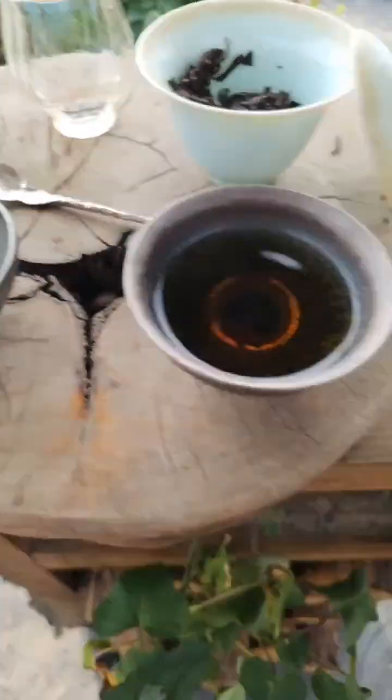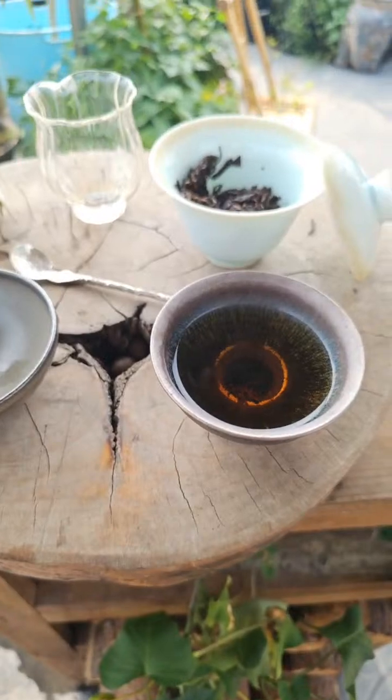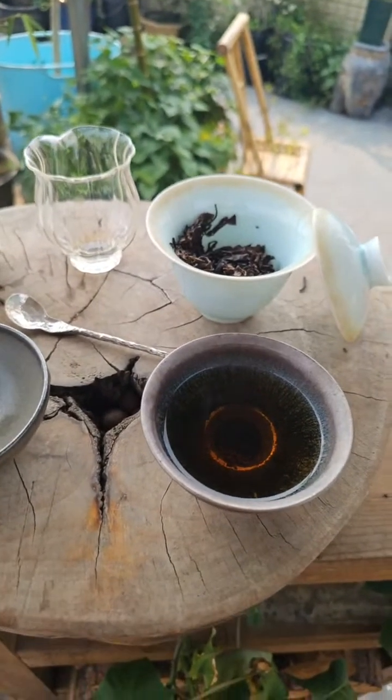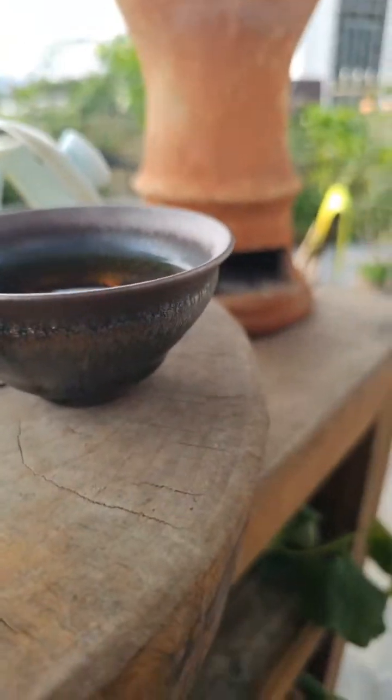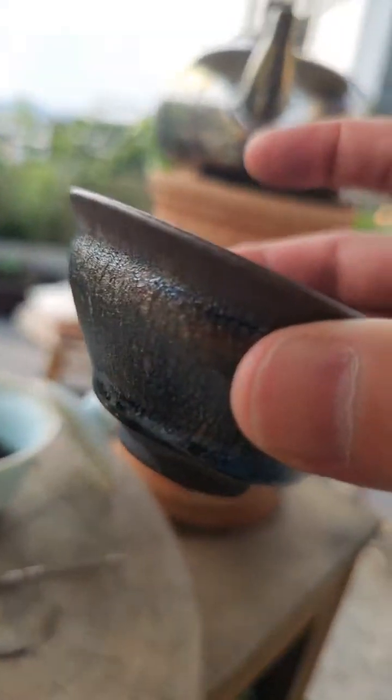Well, it's not like a metal glaze. It's just using ore from the region that has high iron content. So there's nothing artificially added or anything. It's just coming right out of the ground.